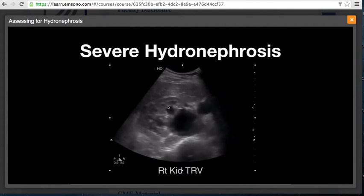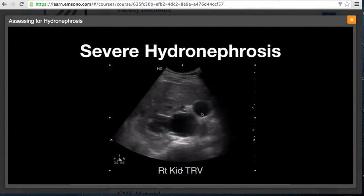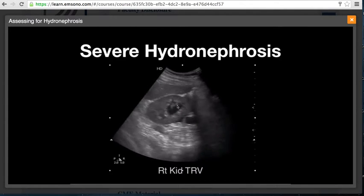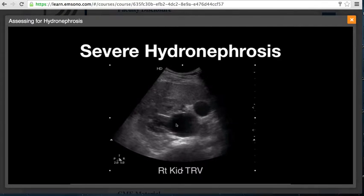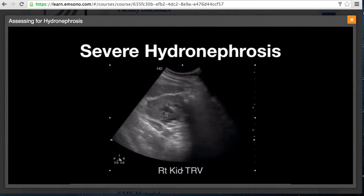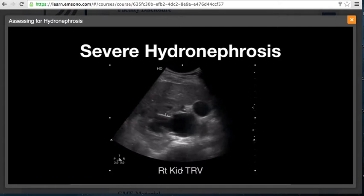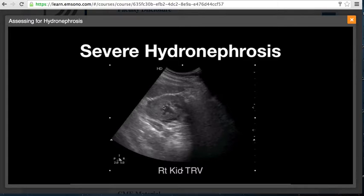Now here's a transverse view of a patient with severe hydronephrosis. So you can see anterior, posterior, patient's right, patient's left. There's the gallbladder over there. And what you're seeing here is significant fullness and dilatation of the renal pelvis, but also of the major and minor calyces. You can see how these all connect as you sweep through the renal pelvis. Note, even with severe hydronephrosis, if you're off axis to the renal pelvis, you could potentially miss this. Therefore, you've got to sweep through the entire kidney.